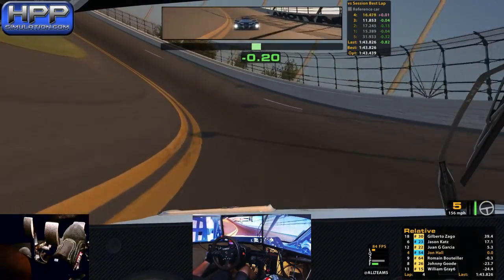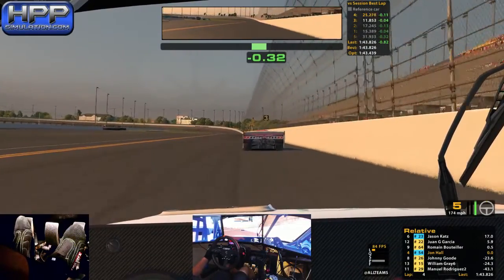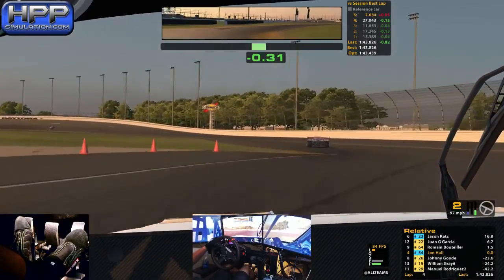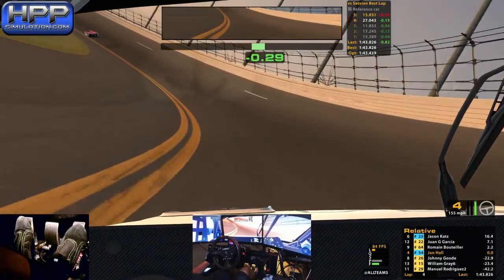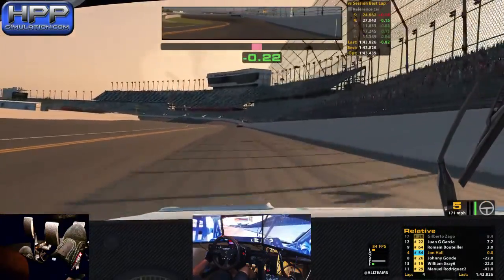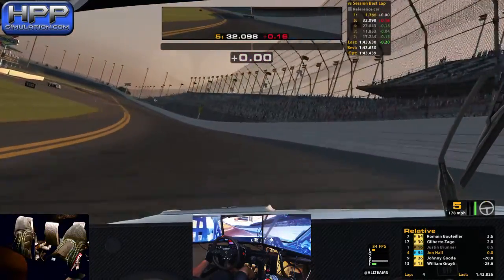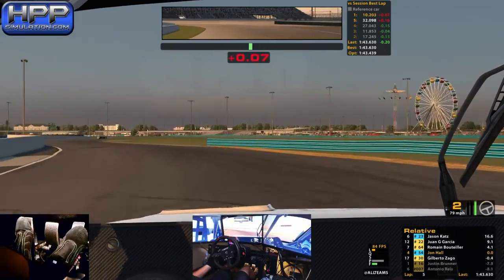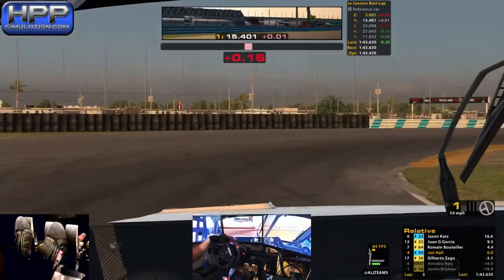Hey James, how you doing? One of my favorite sections of the track is getting the tires a little bit in the dirt there. You know, this car is just not gonna freak out.